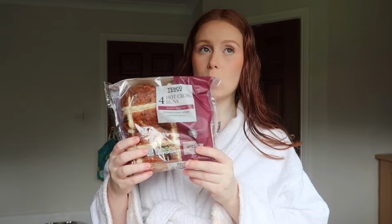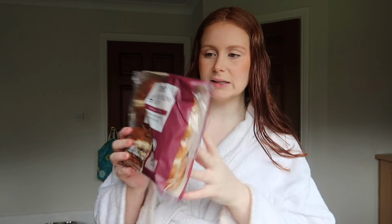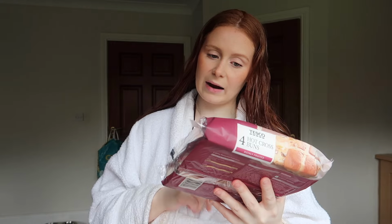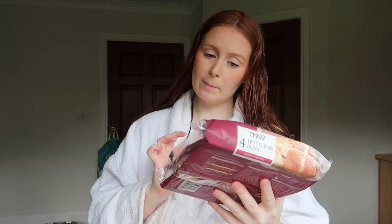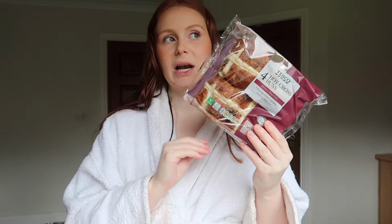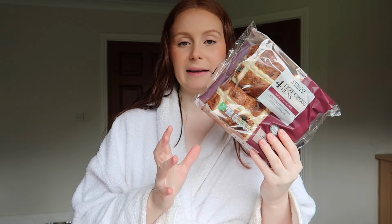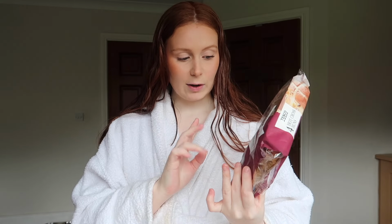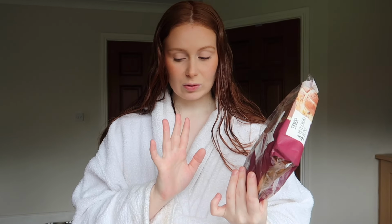Then the most popular one that came up was this. These are Tesco hot cross buns. They are richly fruited with plump sultanas, currants, raisins and mixed peel. Now I don't usually like stuff like this. I'm not really a raisin cinnamon person. I don't like scones with raisins in, but for the sake of this video, I'm gonna give it a go, and if I don't like them, Joseph can have them.